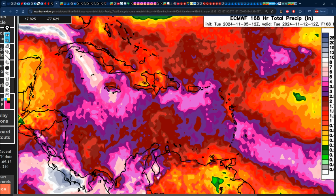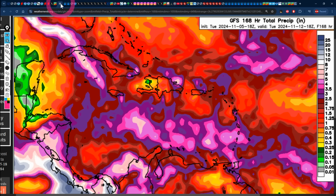So don't think that it's more to come later on down the road. More than likely it's just in the immediate future from the leftovers from Rafael. We also see a lot of rainfall in store for a portion of Nicaragua, sections of Costa Rica, Panama, Colombia in the mix. And when we take a look at the GFS, it's something similar, but most of the moisture associated with the GFS is squashed to the south.